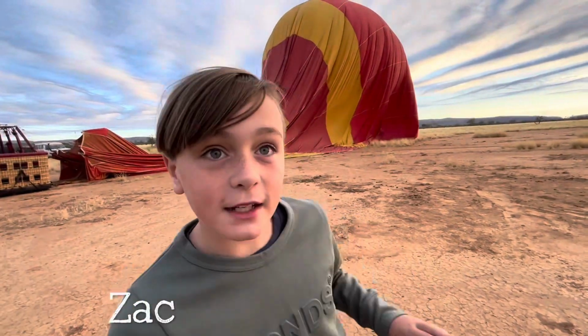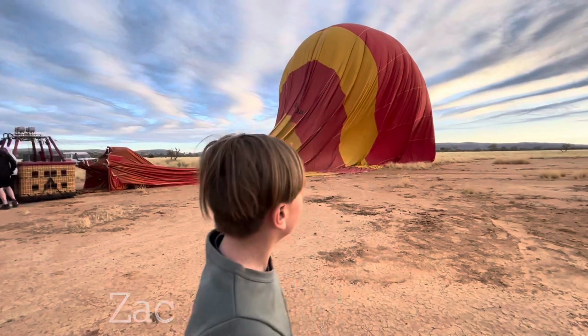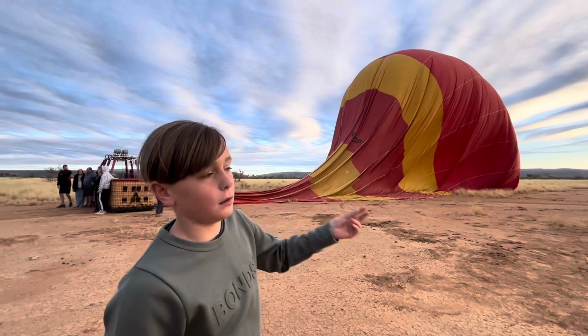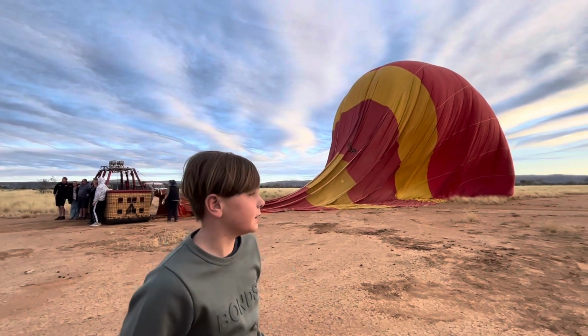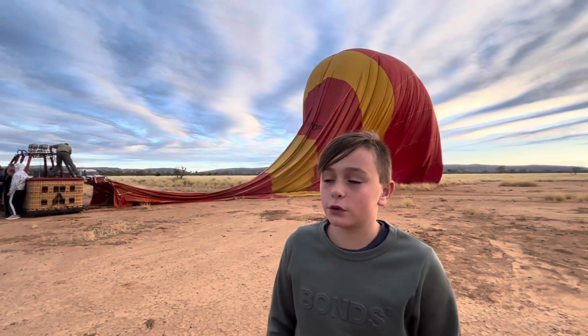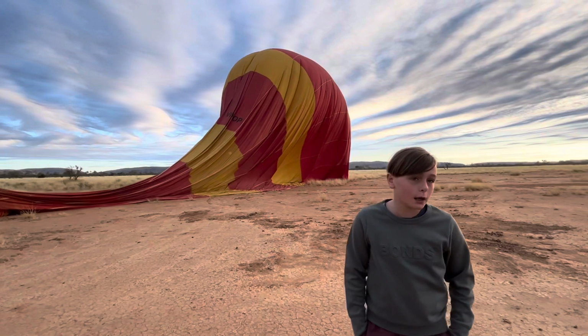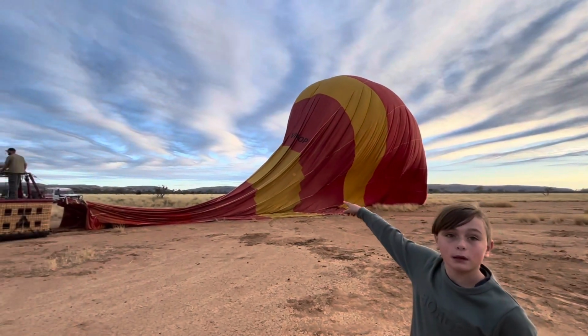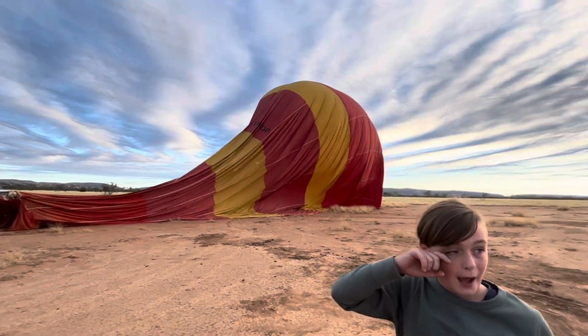So, we have just landed after our hot air balloon flight. At the moment the captain and his little assistant are pulling down the balloon now. We're about to have some breakfast. Really, really fun. We saw some kangaroos, we saw lots of wildlife. The views were magnificent. You can see there's little clouds and stuff up there, those patterns.